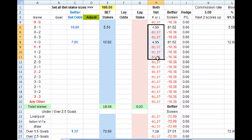But after commission, if we look in this column here now, after commission on the whole trade, if we hit the winning score with one of these scores, 0-1 or 1-0, we only actually win £4.55 because we have some losses in a losing bet in over 1.5 goals. And in the over 1.5 goals market, we only stand to win £7.28 because we would have two losers in the correct score.